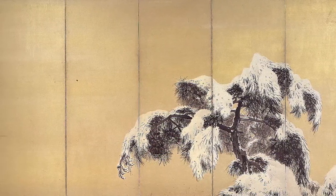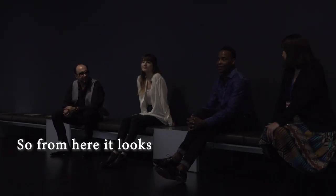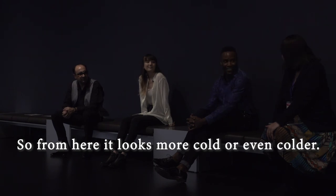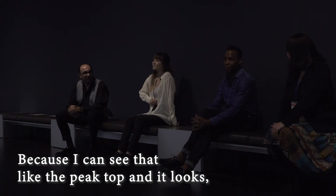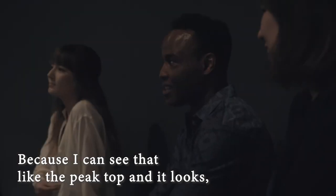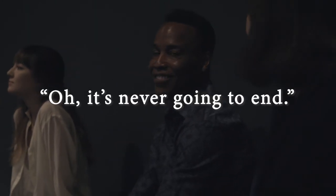And when I step back and look, it looks colder. Mm-hmm. Yeah. So from here, it looks more cold. Even colder? Even colder. Oh, really? Because I can see the top of the branches. So from here, I can see the peak top. And it looks like it's never going to end. It will. It will eventually.